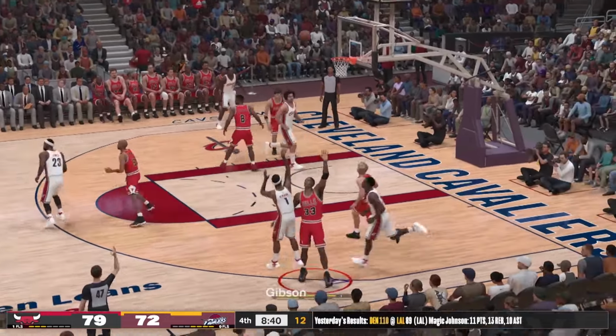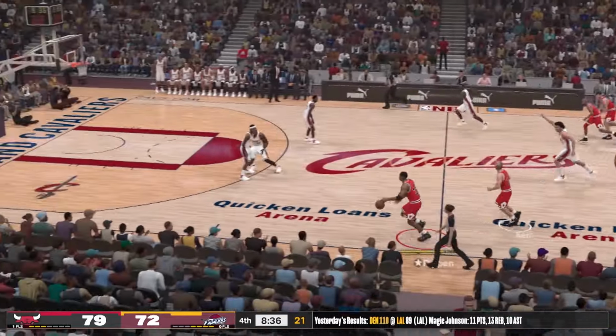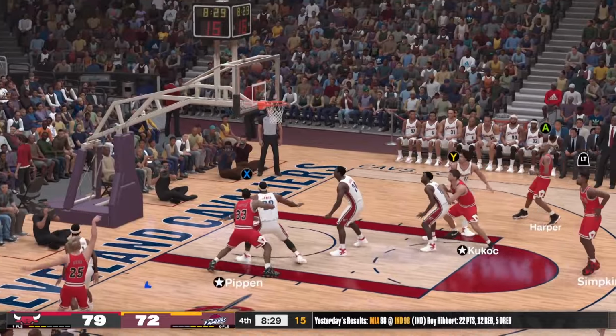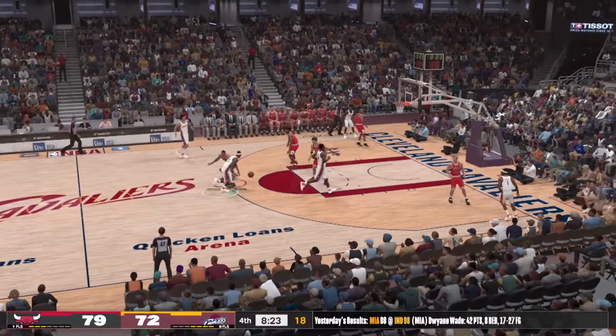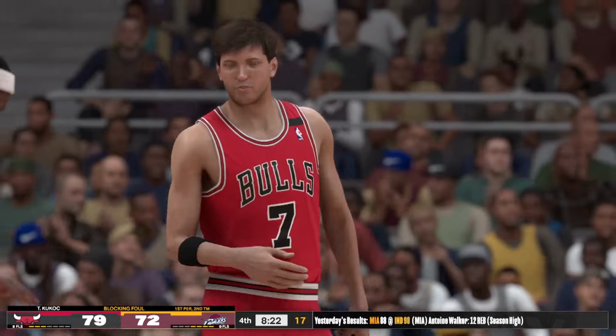Pass to Gibson. Beyond the arc. Can't hit that one. He knocked down a three in the first quarter, but he's still been unable to connect from deep past the break. Pippen, the pass to Kerr. No good with the triple. Well, he better buy his teammates dinner tonight because they've covered him for what has been a terrible, absolutely terrible shooting display. That was a good call.